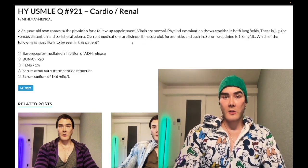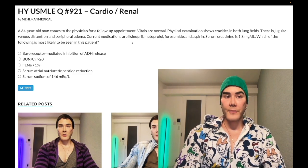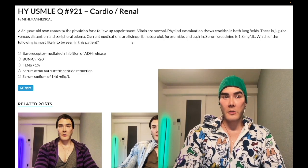ACE inhibitors or angiotensin II receptor blockers are usually the first line agents used for heart failure. They improve ejection fraction. If we knock out the effects of angiotensin II, decrease constriction of peripheral arterioles, decrease afterload on the left ventricle, make it easier to pump, ejection fraction goes up. They also decrease remodeling of myocardium. Beta blocker is classically the second agent used for heart failure.